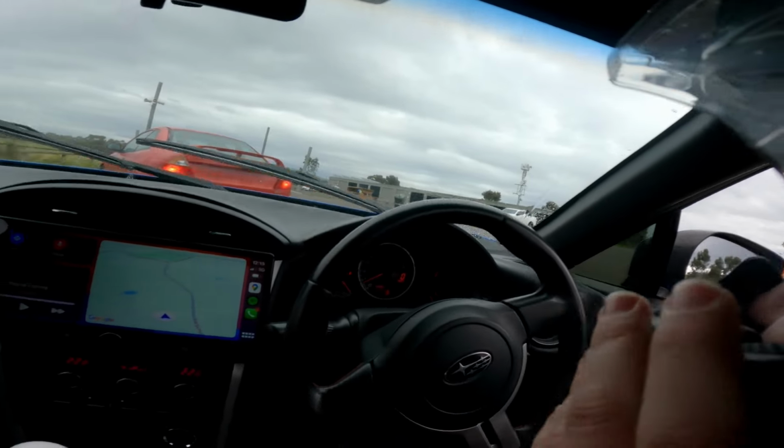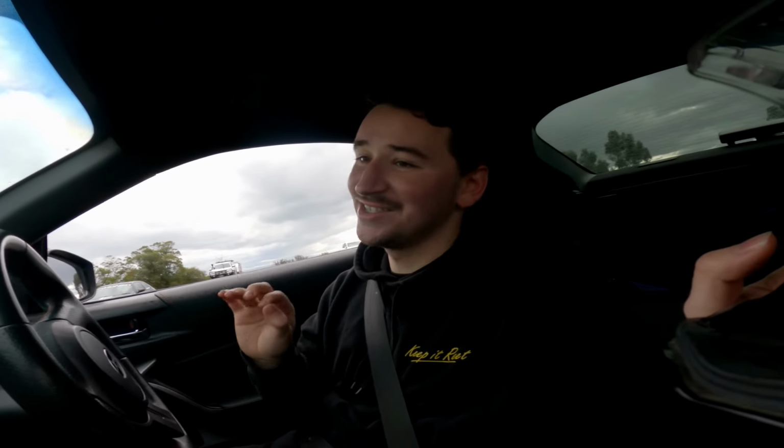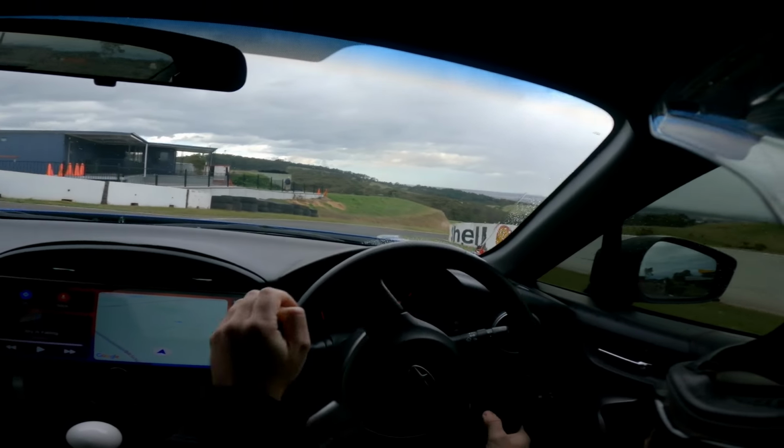Alrighty guys, so we've just lined up ready for the track, and it's just pissed down again. This will be the second Haunted Hills event that we've done in the wet. However, this car has had some upgrades. Running on much better coilovers. We also have PS5 tires, so it should be really good. But this first lap will probably be my best lap of the weekend because the rain's supposed to set in. So, sucks, but that's the way it is.